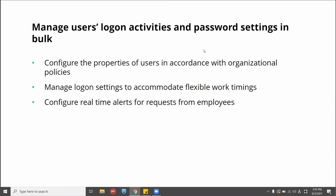And even if you suspect that a particular location is undergoing a brute force attack and you want to enforce a password change for all the employees in one go, then changing the password for all these users and then enabling that the user must change password at the next logon is another way to make sure that these employees' credentials aren't compromised.